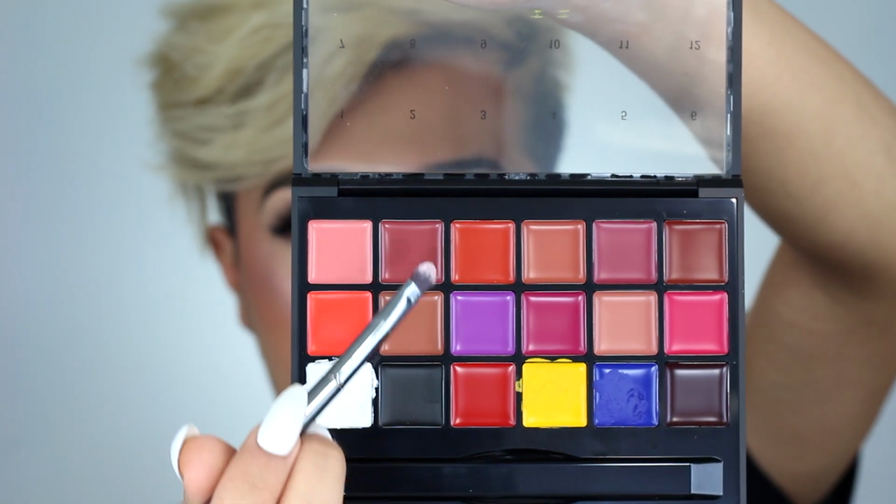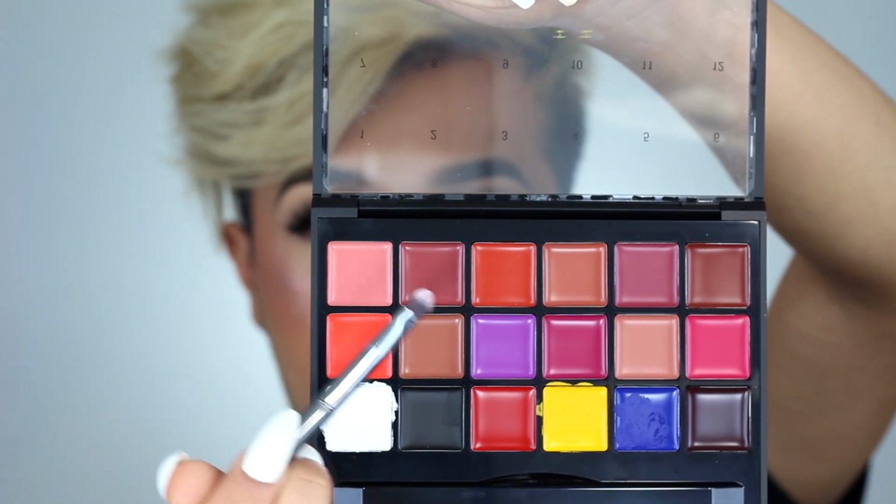So my brush fell. First, I'm going to go with number 2, which is this really pretty mauve-y shade over here. So that's what number 2 looks like. I love it. It feels really, really good on the lips. It is not drying at all. It is completely matte. And it just feels like I'm not wearing anything. Oh my god. And it's kind of transfer proof in a way. Not really. But it's kind of transfer proof.